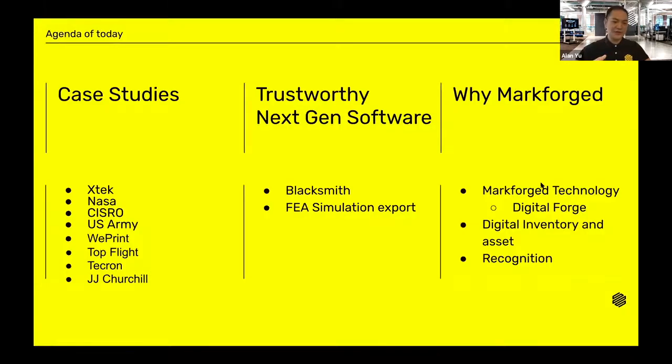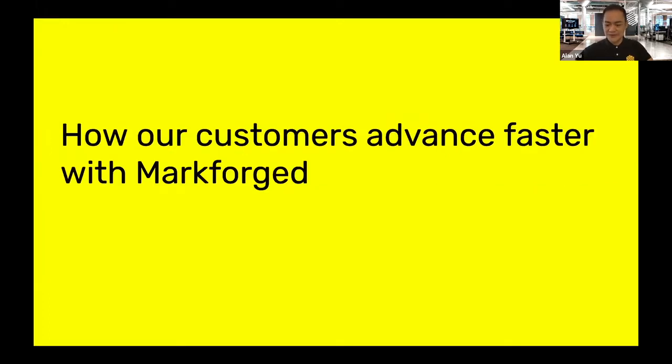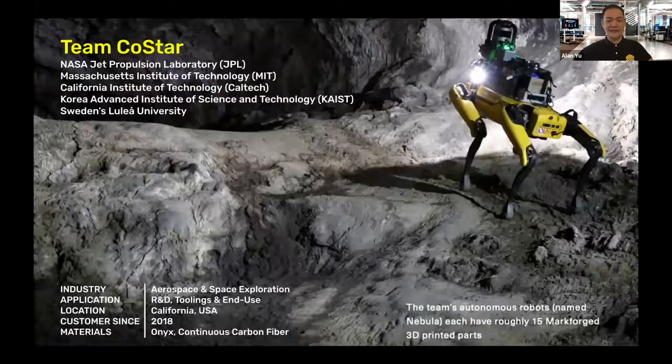So today we will investigate some case studies, like how this team is using Markforged technology to achieve some of the goals, right? And also you need to have very good software to do this. And at the end, maybe we'll talk about why Markforged is a good way to go with all this. So some reference here. For example, there's a project between NASA, MIT, Caltech, and KAIST from Korea in APAC.